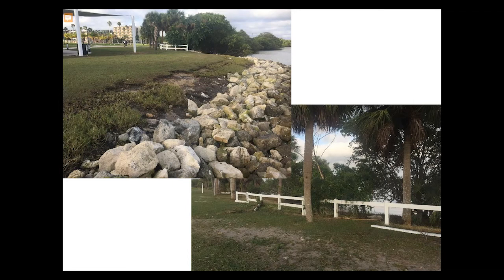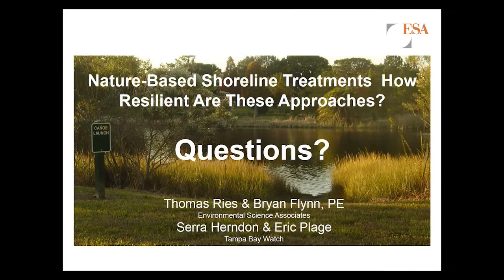While the photo to the bottom is that same fence as it goes to the north, and you can see the boards were ripped out. That's how high the energy was there. The rack line was halfway up the field. There was a lot of energy here, and it was almost a 4-foot tidal surge into this area.